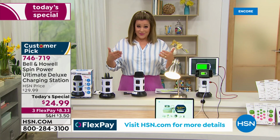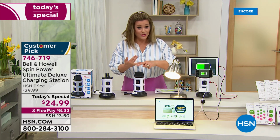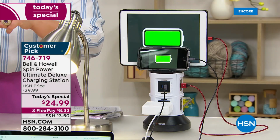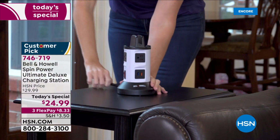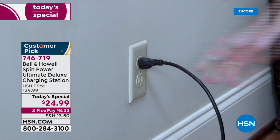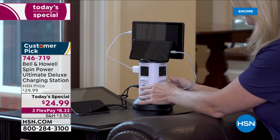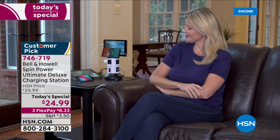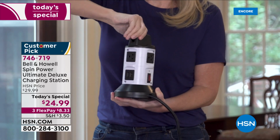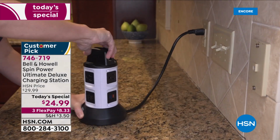Consider getting more than one of these homes, because I'm telling you, whether it's the kitchen counter, the bathroom counter, whether it's your workstation, because you know we are working from home, we're homeschooling now, whether it's the crafting room, this is going to be the most wonderful new purchase. And remember, you're getting surge protection as well. 746719 is our Bell & Howell Spin Power Ultimate Deluxe charging station, today's special.